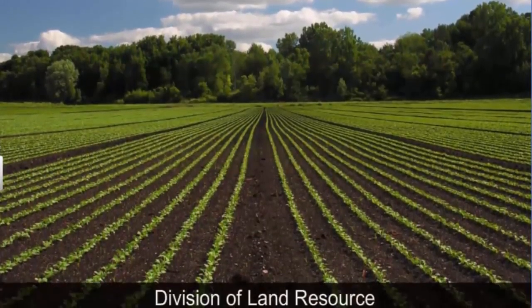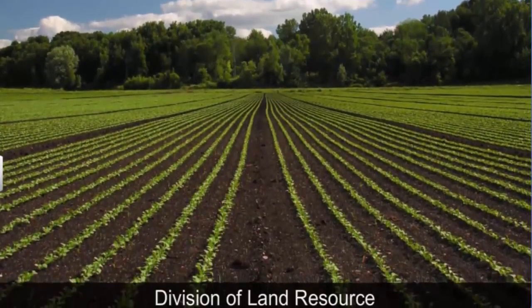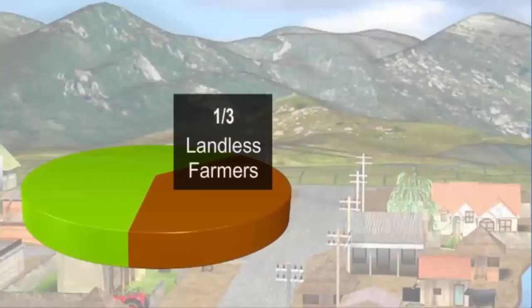Let us see how cultivable land is divided amongst farmers in Palampur. Around 1/3 of the families in Palampur are landless. Here is an aerial view of the farms in Palampur. Observe that there are a large number of small fields and a few large ones. Over 50% of the farmers who own land cultivate small fields less than 2 hectares in area. These farmers find it difficult to produce surplus crops that they can sell in the market.